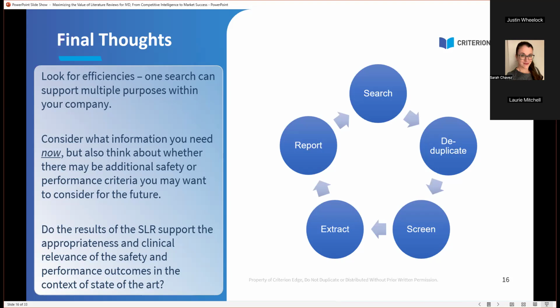And then we want to come up with an assessment of whether or not our device can be considered state of the art. But if we keep in mind all of these other additional needs that could be served throughout your company, that could also be really beneficial. It's all about the planning and the thinking ahead to make sure that you are being as efficient as possible.